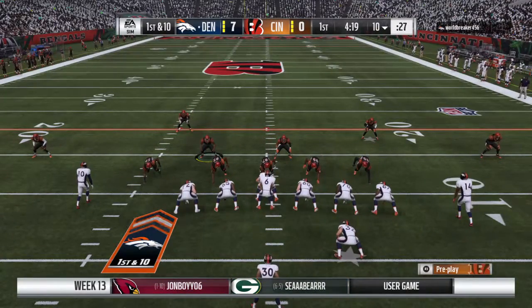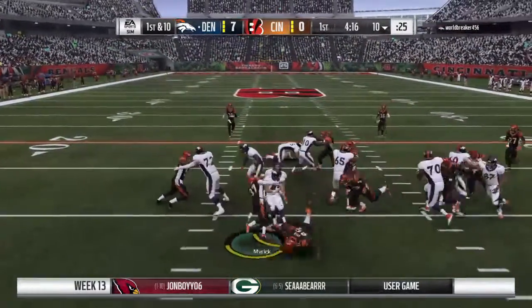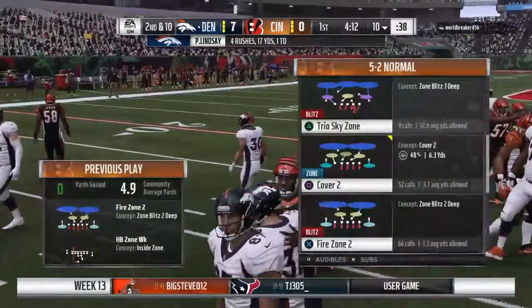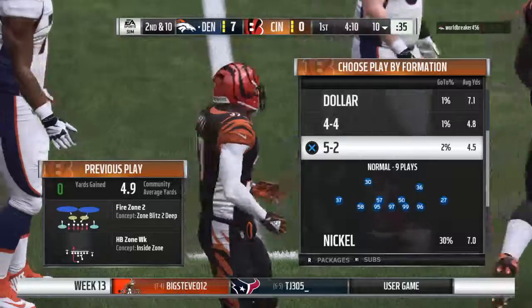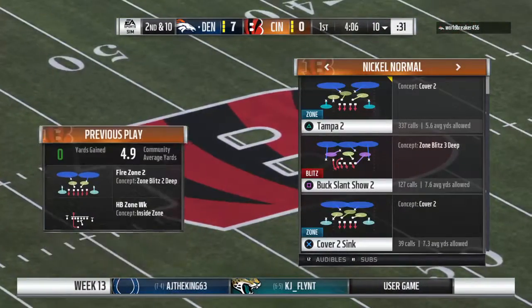Imagine getting up 2 touchdowns on the road, taking the crowd out of the game. It'd be ideal. And he stopped immediately there. No gain on the play. It'll be 2nd down. Off the corner. Where'd he come from? Well, I guess he came off the corner, but really nice play.